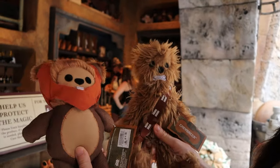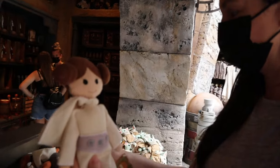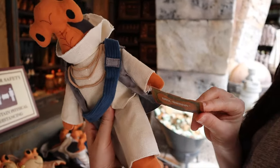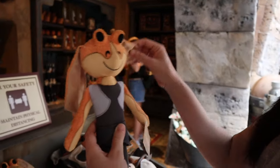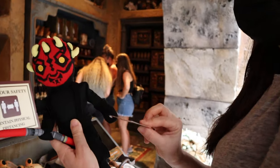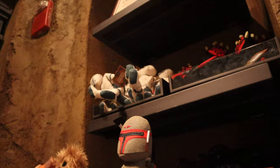Those are cool because they're unique. Yeah. Or you can get Leia. How much is Leia? Leia is $22.99. Or Dok on Dar, $22.99. Jar Jar Binks, $22.99. Darth Maul, $22.99. I'm gonna see this one. Oh, these are cool. That one's cool. So $22.99. What is that? Boba Fett. Boba Fett.